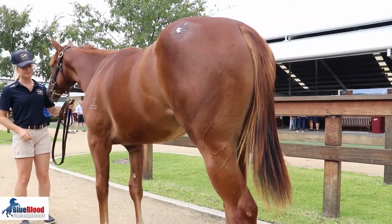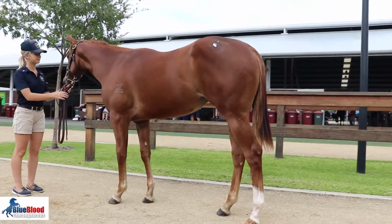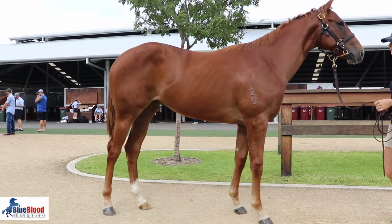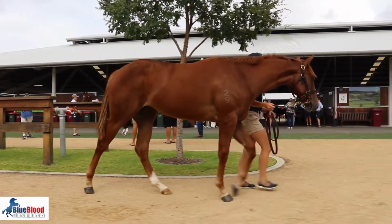Star-Spangled-Banner is an elite stallion. His stats are terrific. Stakes winners to runners and winners to runners. And she's a lovely filly in her own right, typical of the Star-Spangled-Banner. Lovely athletic chestnut filly. So I think she's been bought particularly well, and we're really pleased that she's going to join our stable.